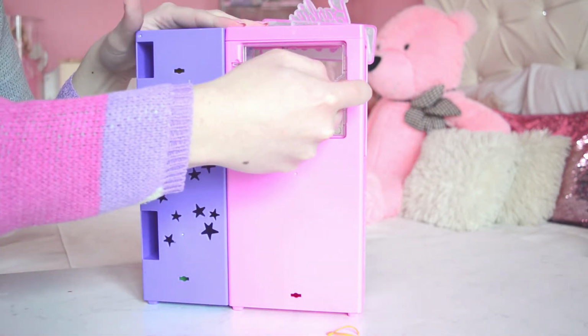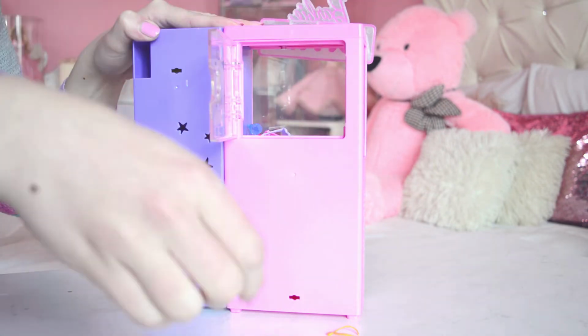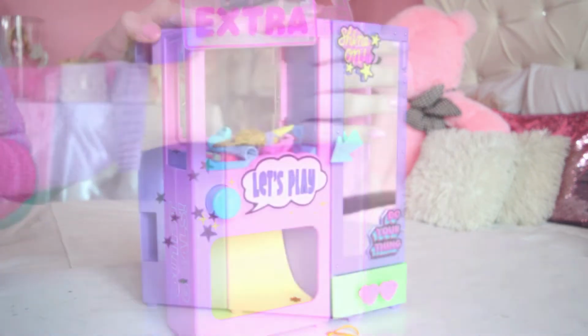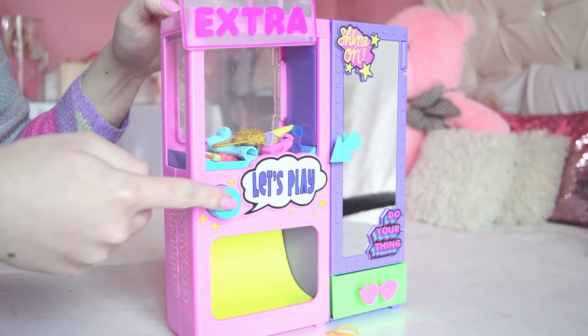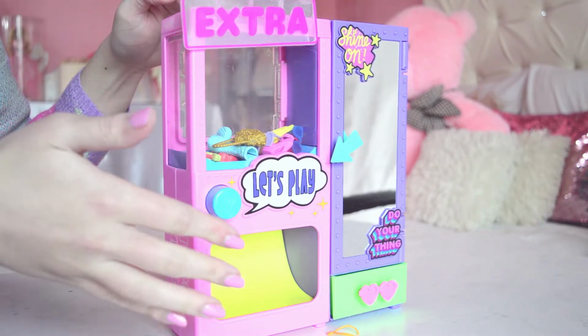Here at the back, as you can see, there's a little transparent door, and you can open this and just throw this in, I guess. This is very exciting. Let's see what we'll get. Okay, so you press this huge button right here. I love that it's so huge. It's so extra. Even the button is extra.